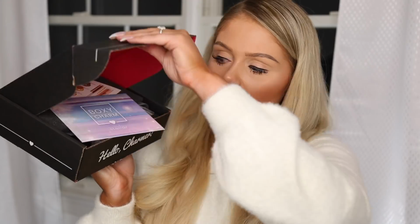All right, so I'm going to start with the regular box first. Let's go ahead and open her up and see what we have inside. I'm using little brow scissors to open this because I forgot my box cutter downstairs. It's okay. All right, ooh. We already got the pamphlet falling out. Okay, so this basically tells us everything inside as well as the respective values. So we'll look at that when we go through the products.